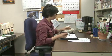I graduated from Cleveland State University. My major, originally, was accounting, but I found computer science to come fairly easily.